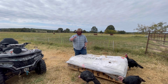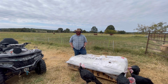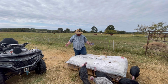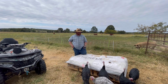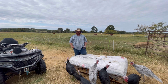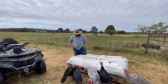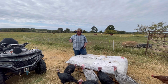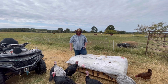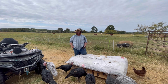All right, so something really exciting, something that we feel like the cows have been missing has been minerals. And we've gotten them mineral blocks and mineral tubs.